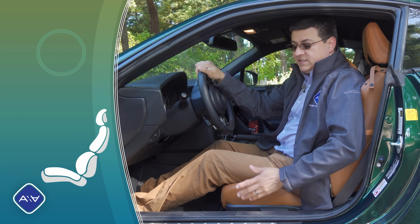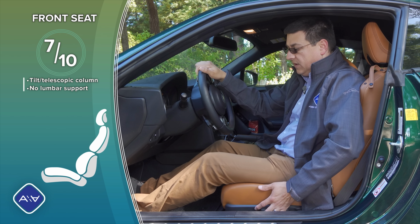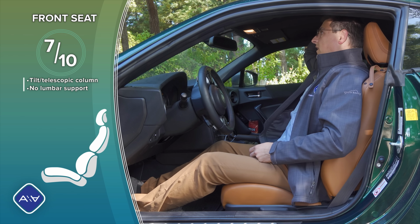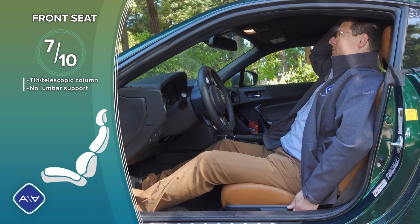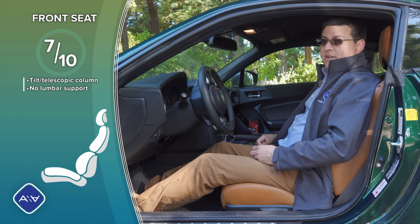I give front seat comfort 7 out of 10 points. I find these seats more comfortable than the ones that we find in the MX-5, and it's worth noting that if you're a taller person, there's a little bit more room in here. So we find a little bit more headroom. The seat's all the way down, but I could recline the seat a bit more and get a little bit more headroom if I had a longer torso. And there's a reasonable amount of legroom as well.